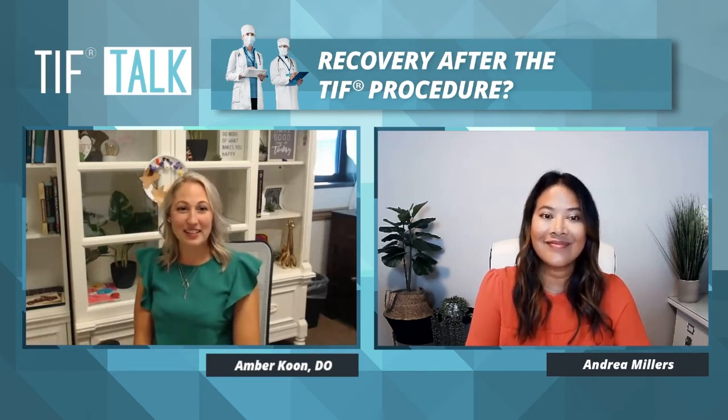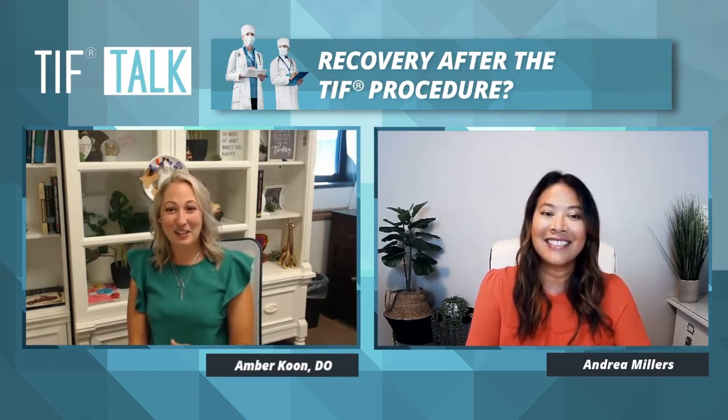For the first 2 weeks, it's a full liquid diet. After those 48 hours, things like milk you can start to add back in. You can do milkshakes and then start to increase into protein shakes, that kind of thing. Weeks 3 and 4, we go into something a little more pureed, something a little thicker.